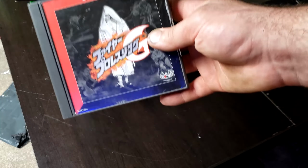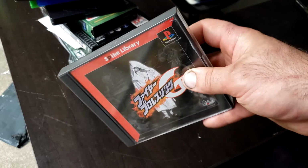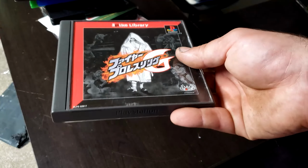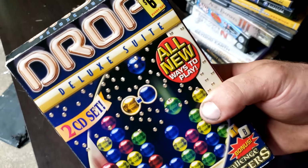This is one of the few display-only games I would probably have. I can't play it, but it looks neat because it's a Japanese game. How often do you come across a loose PS1 Japanese title in the wild? It looks sweet with a Dollar General sticker on it.